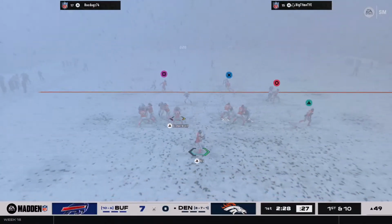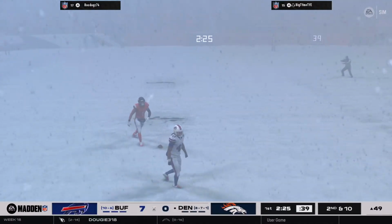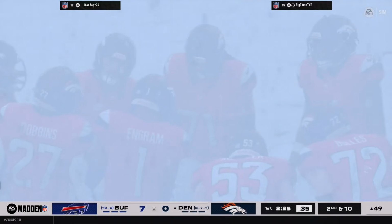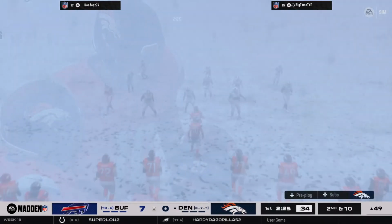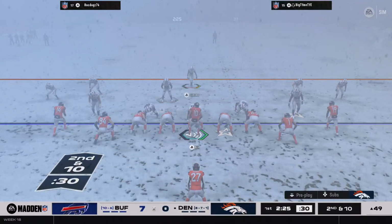Play action with Nix. He's going to get a hand in there and knock that one away. So 2nd down now after the incompletion. You know, it's one thing to tell a quarterback not to telegraph a pass. It's quite another to fundamentally do the right things. You got to use your eyes to move defenders in this league, especially on your primary target.